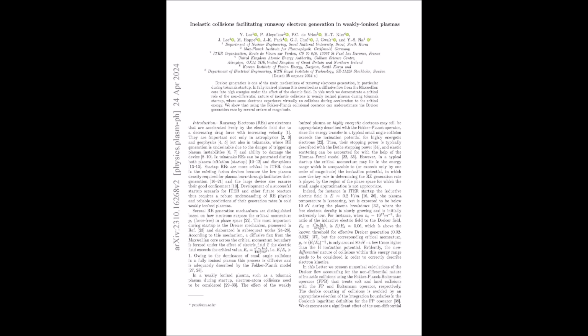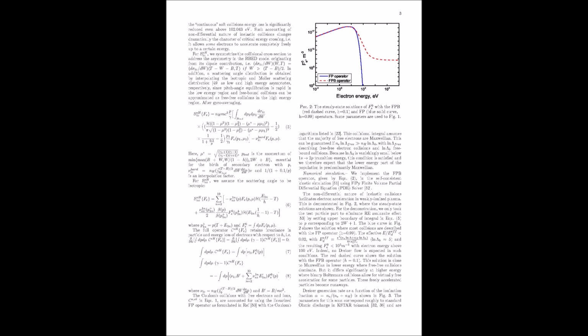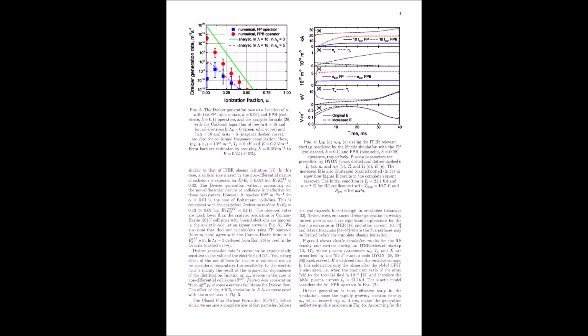Okay, let's take a look at figure 4. It seems to be the heart of this analysis. It shows those different plasma parameters over time during the simulation. What jumps out at you when you look at this figure? The most noticeable thing is how different those curves are. The ones from the traditional Fokker-Planck model versus the ones from the FPB model.